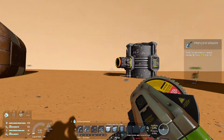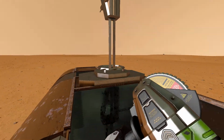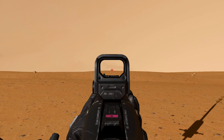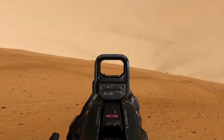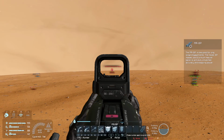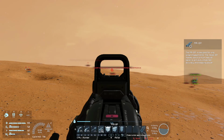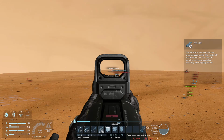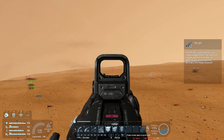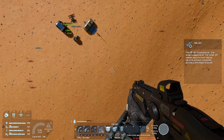Now, how is things looking? The only thing we can see without the HUD is that thing over there. We then go up a bit. I think that's the headquarters. No, that's the airbase. That is the headquarters, okay. And that is the research place. And over there is another ground base. Okay.